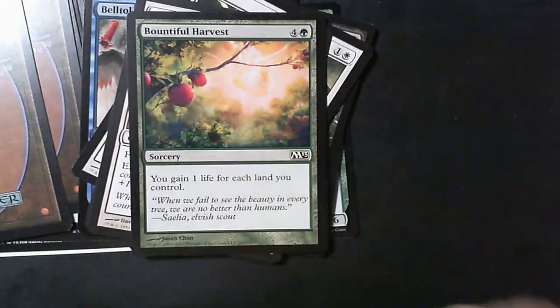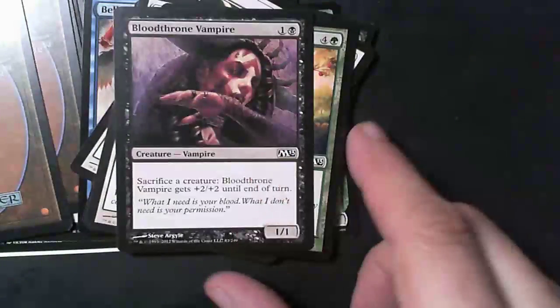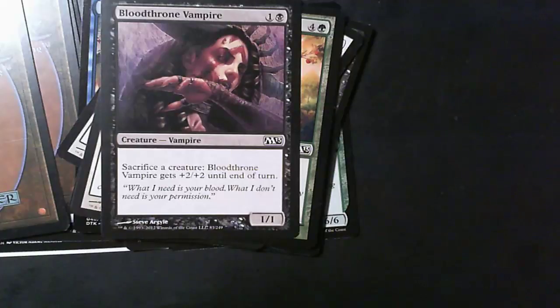Fair enough. Ooh, look at you, girl. Black Throne Vampire. Creature. Vampire. Sacrifice a creature. Black Throne Vampire gets 2/2 until the end of the turn. Okay.